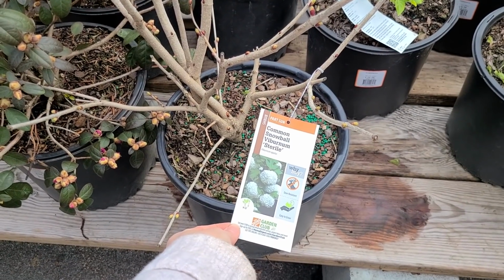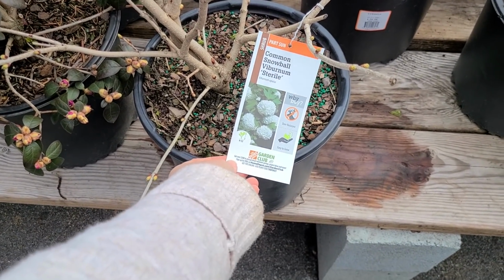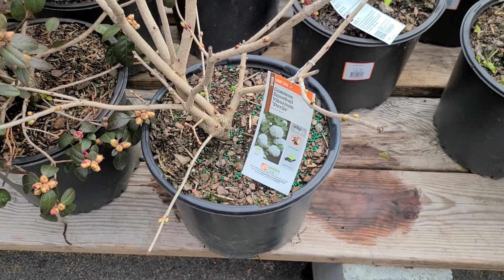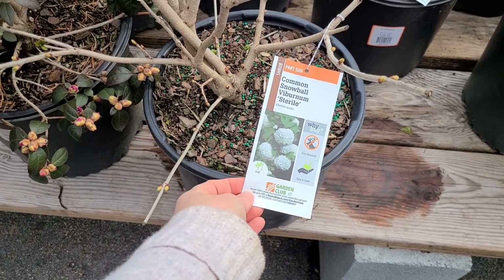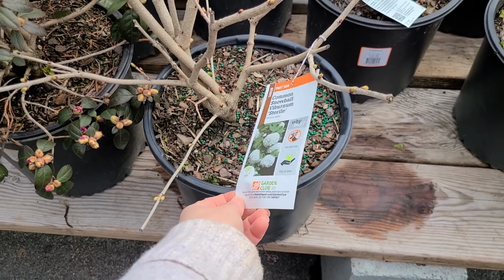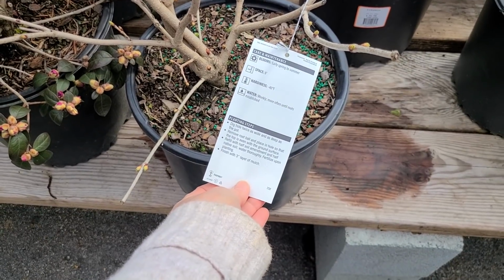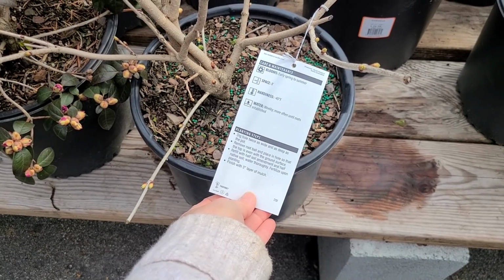They have this common snowball viburnum. It's sterile. That just means that it doesn't bear fruit. But they have beautiful, almost hydrangea-like, big puffs of white blooms in the spring. Part sun shrub, deer resistant, easy to grow. 8-foot spacing. And it blooms in early spring to summer.